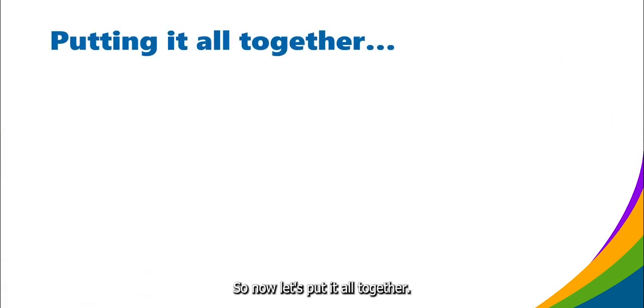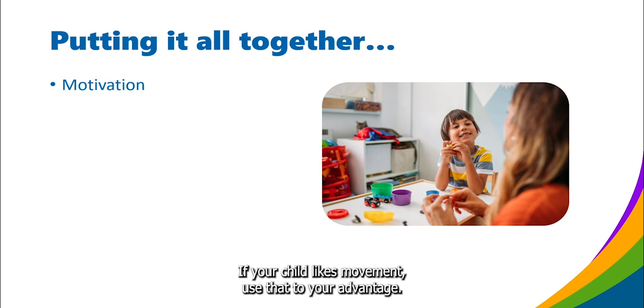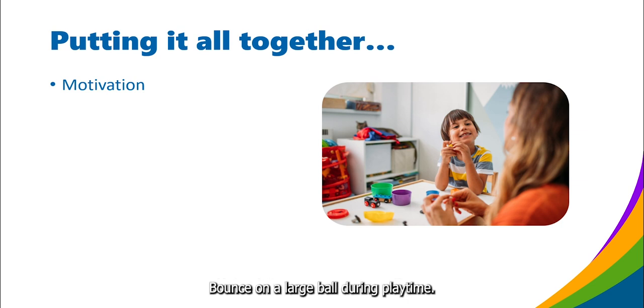All right, so now let's put it all together. How do we really make this happen? So follow your child's lead and motivation. If your child likes movement, use that to your advantage. Do a horsey ride, a piggyback ride, some tickles, a chase game. Bounce on a large ball during playtime.